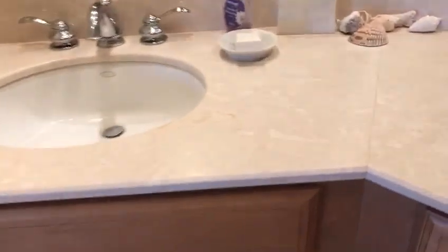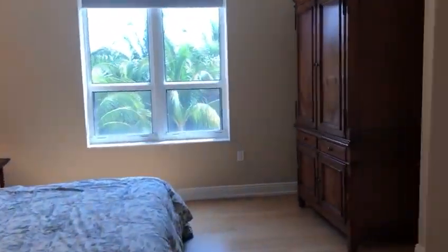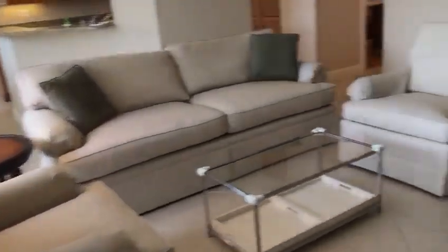This is all tiled to the ceiling, and real marble. I will mention that this is all real marble, not cultured marble. Double vanities and lots of cabinetry, lots of storage here. And full painting on the walls. It's a 2 bedrooms, 2 baths.